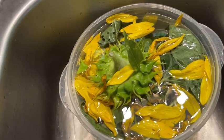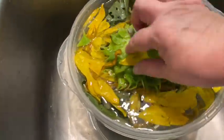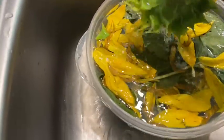Okay. So, goodness. I couldn't believe my phone kept overheating. I was like, really? Seriously? That means I don't need to be out here anyway. Right? So, I have these in the house. I'm washing them up. I'll show you. I will turn you around and show you. I'm just washing up these blooms and leaves in water, in a bowl.